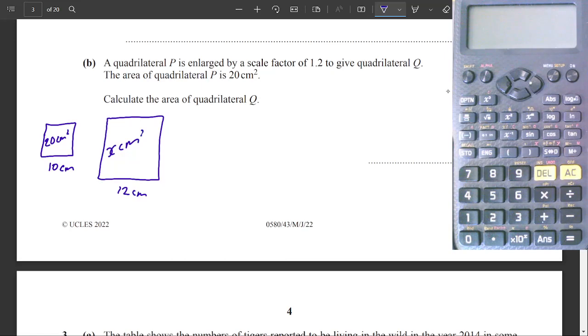So when it comes to an enlargement scale factor, these shapes are similar, and we used to do it like this, right? We got the area of the shape we want to know divided by the area of the shape we've got, that will give us the scale factor, okay? Same as then we wrote the smaller one over the bigger one, 12 divided by 10, which we know now is 1.2. Okay, so we don't have to do that.